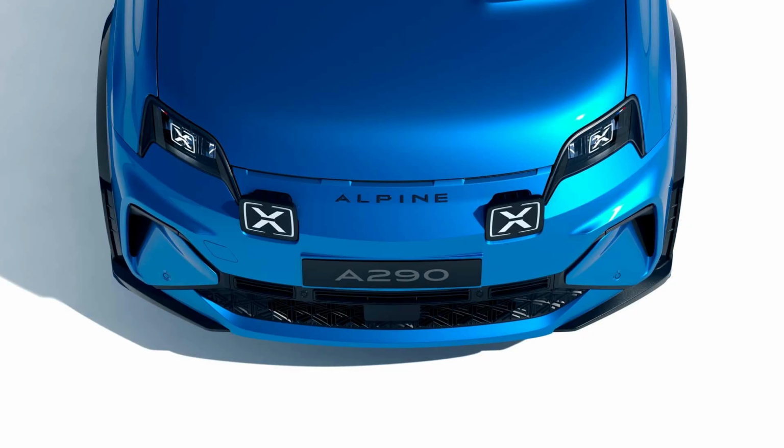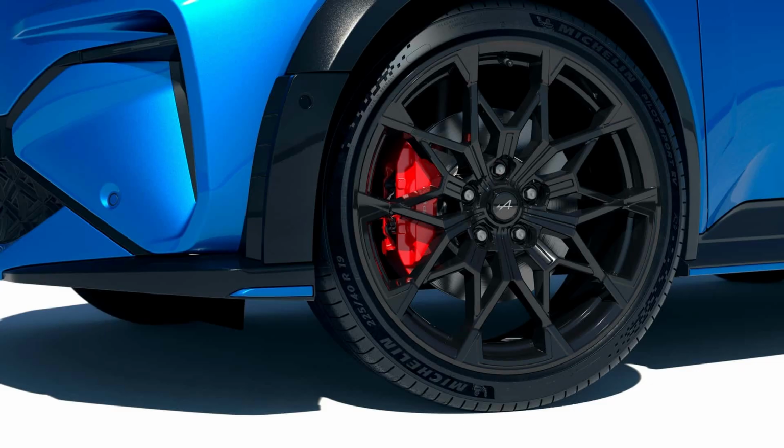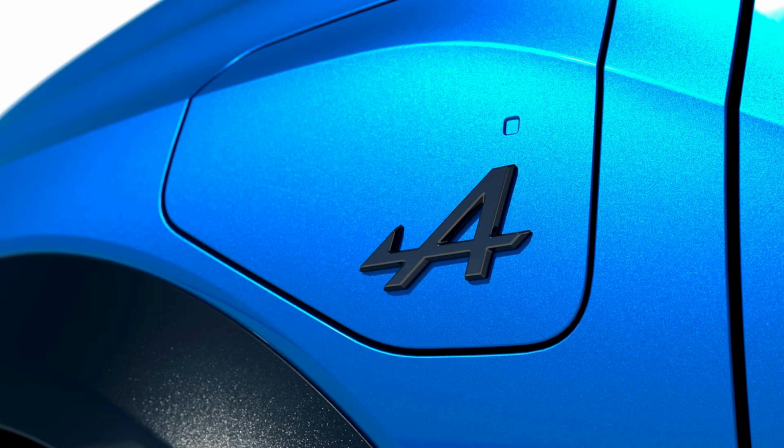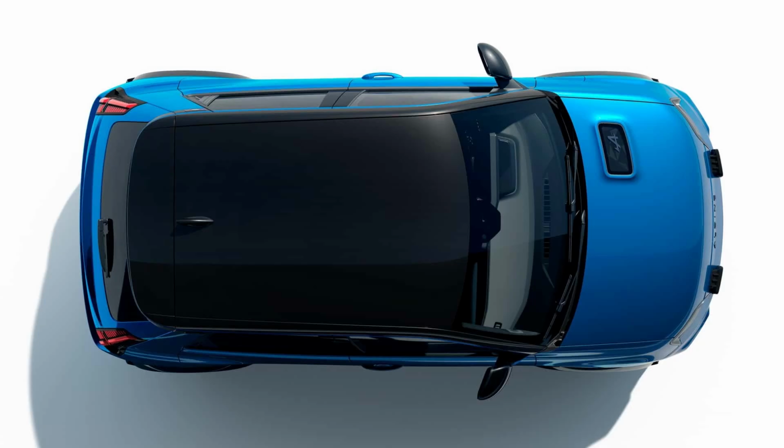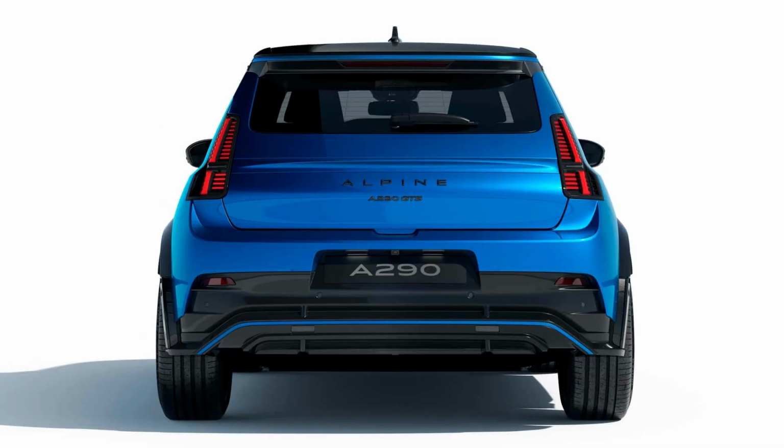In contrast to the Renault 5, Alpine has made an attempt to liven up the inside. The A290 features body-hugging front seats in addition to a flat-bottomed steering wheel with a red button located behind the right side of it. The overtake button allows for optimal performance. The blue RCH, recharge, rotary knob on the left allows you to select the desired level of recovery.